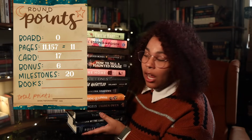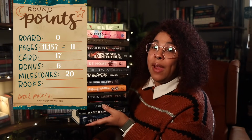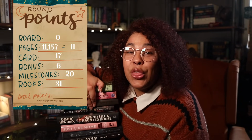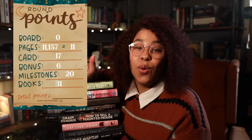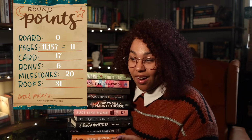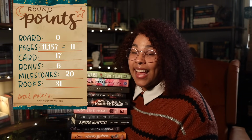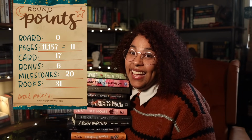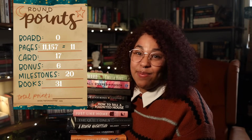And in addition to all of the books I mentioned earlier, I read a whole slew of additional books, bringing me to 31 books total this month. I'm trying to read down my TBR, so hopefully the next couple of months will look like this, but we'll see. It's probably gonna be real hard to keep this up long term.